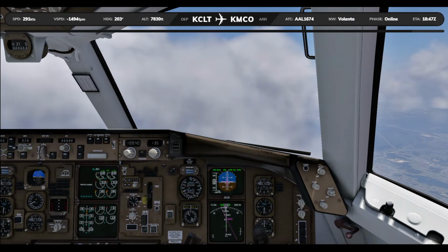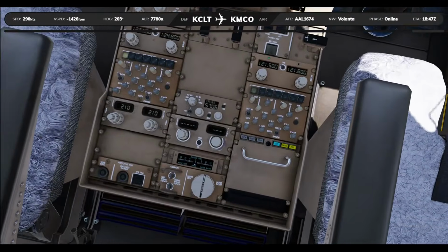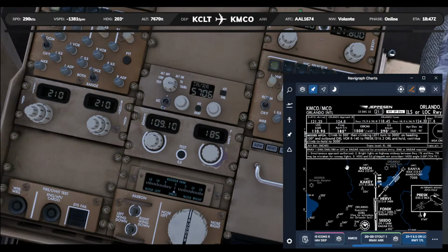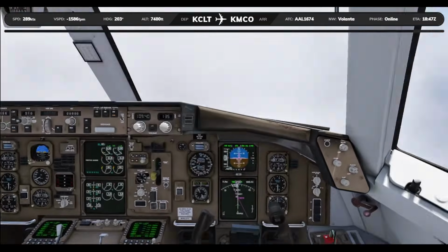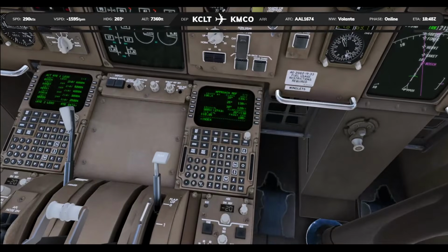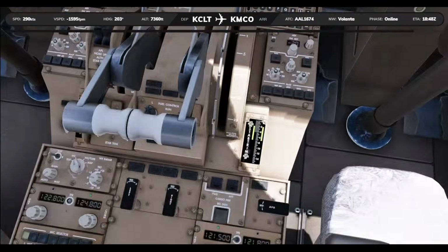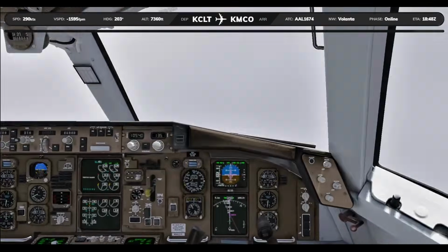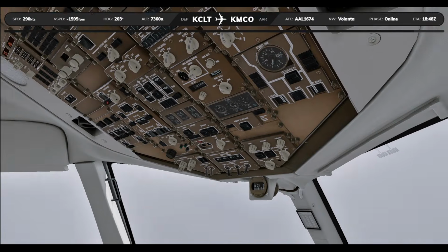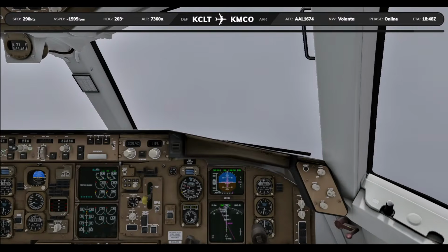Cool. And since we're below 10,000, let's go ahead and set our frequency. What did I say earlier? 110.95 is in the box. And the descent checklist, I'm sorry, the approach checklist, flight nav instruments, essentially, let's verify that 110.95, 185 there, 110.95, 185 here. That is verified. Altimeters are 30.16. Let's cross check. Approach checklist is complete. Cool.